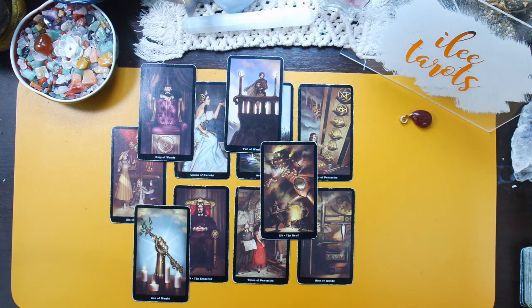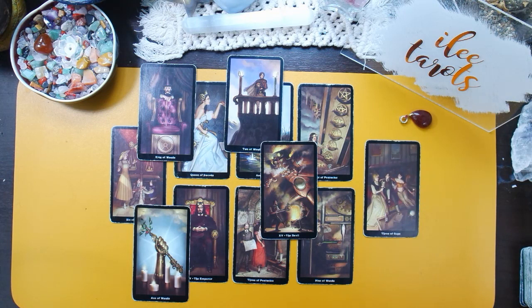And one card to tie everything in, please. How is this good news?